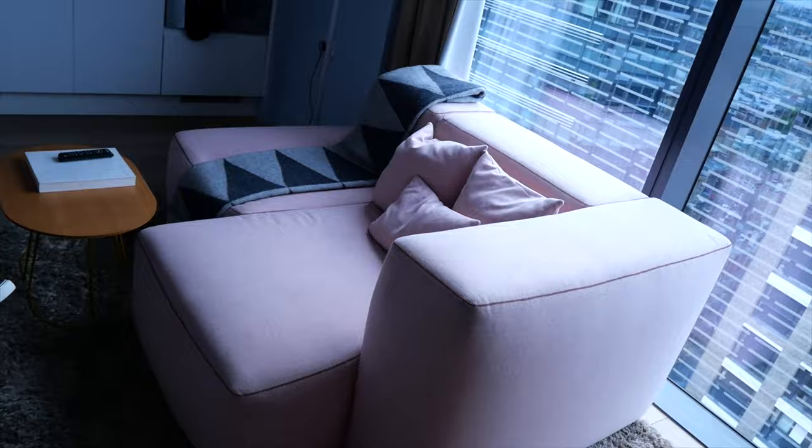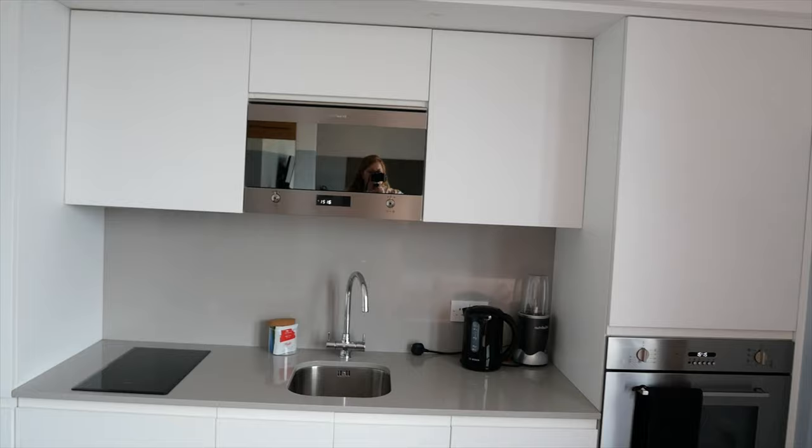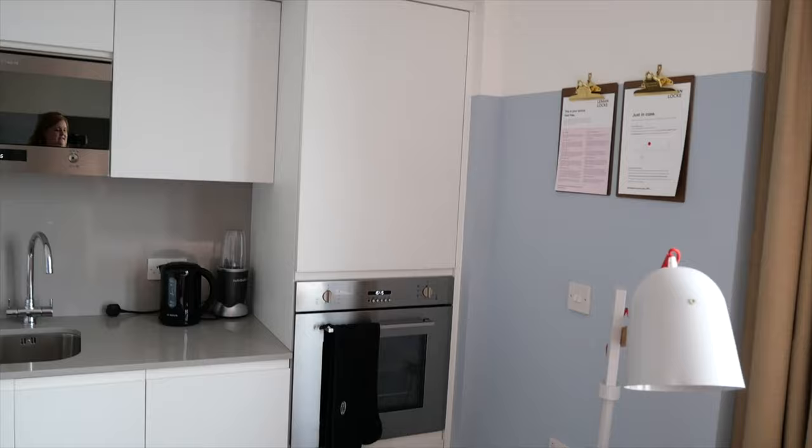And then you come to the main sitting area. It's a nice little settee, loving the pink. Sitting area and TV. And then, I didn't realise it came with like a little kitchen, so you get your microwave, you've actually got a Nutribullet in here, oven. I mean, we'll be going out every night, but really handy, especially for breakfast. You can get breakfast here, it's £12.50 a day.